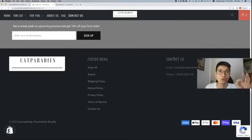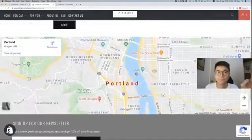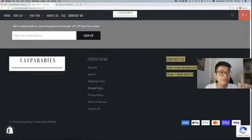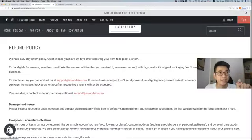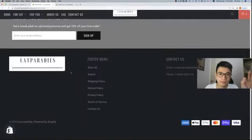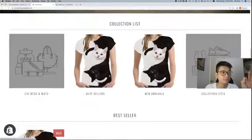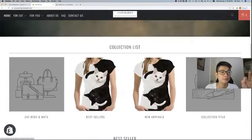Google needs you to have the contact in the footer, in the contact us page, as well as the refund policy page. In the refund policy page, also put the contact information and the phone number there.